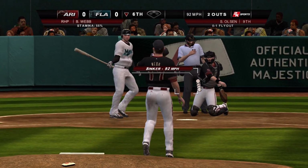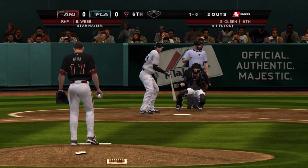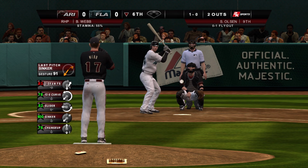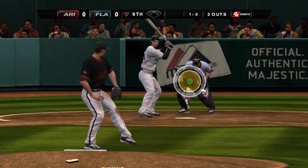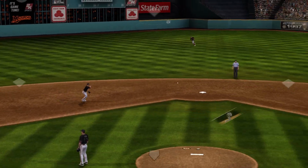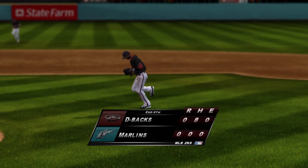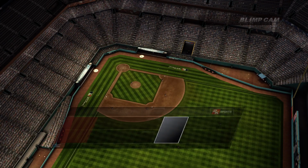Sinker just misses. Ball 1. Now the 1-0 pitch. Swing and a ground ball to short. Burnt. And he throws on to first, and the side is retired. The Marlins are shut down again, and through 6 innings now, they remain without a hit.